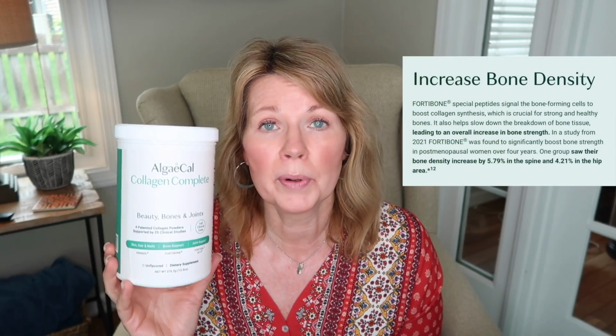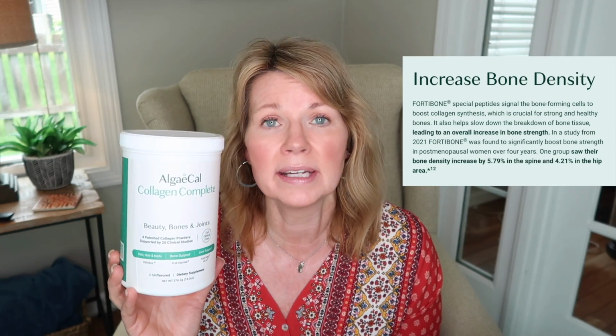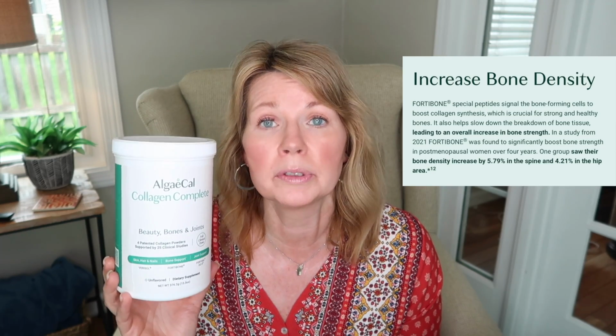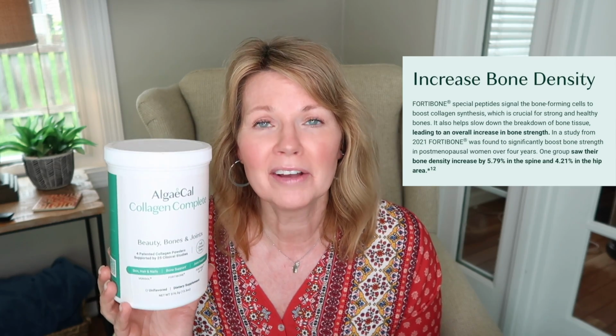And really one of the main reasons that I wanted to take this was that it also has the Fortibone collagen in it. That is another collagen that has some studies to prove that it helps to build your bones. So in thinking of my future self, my 80-year-old self, I want my bones to be as strong as possible. So I liked the idea of this Fortibone just kind of helping the calcium and the weight resistance training that I do.